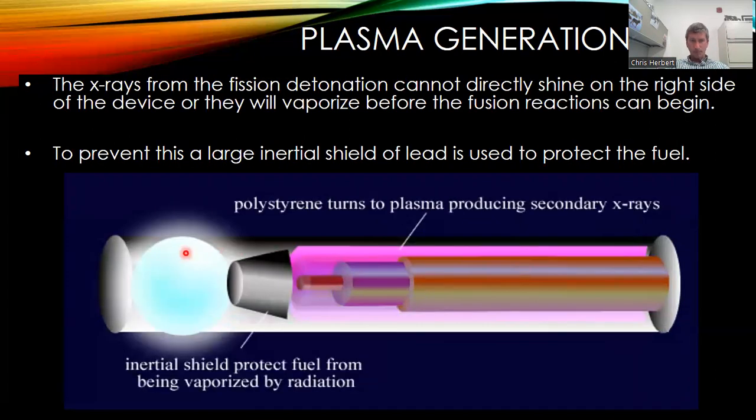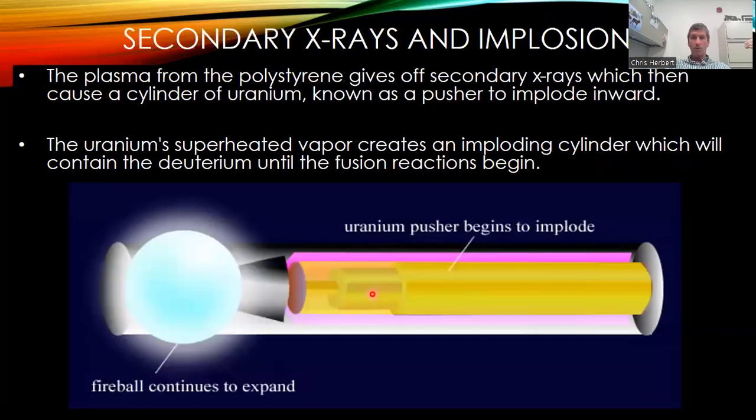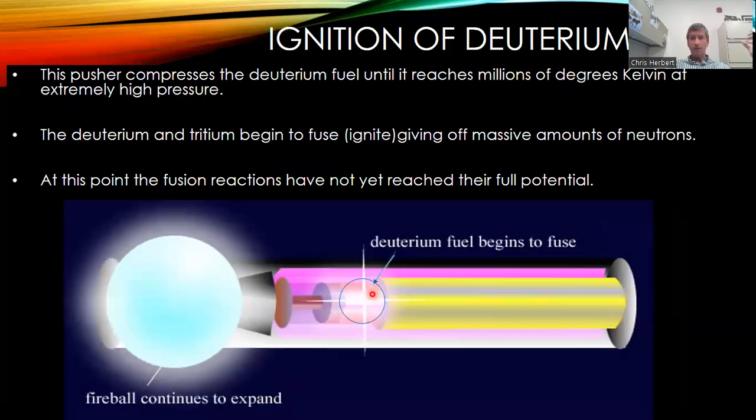And first of all, the primary X-rays vaporize and ionize polystyrene, producing a secondary plasma. This secondary plasma shines its own X-rays, focusing on this pusher material, okay? And then that's going to crush this deuterium and tritium. So the pusher begins to implode inwards, crushing our fuel. The deuterium, due to adiabatic compression, is getting extremely hot. Anytime you compress something, you can drive the temperatures to a very high temperature.